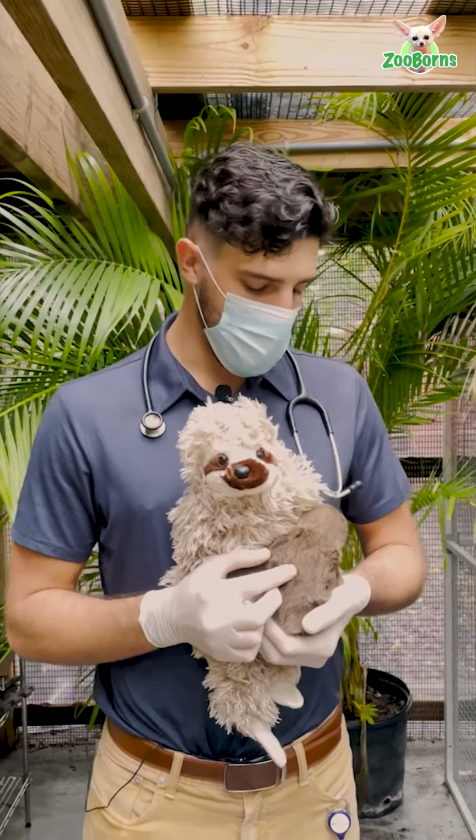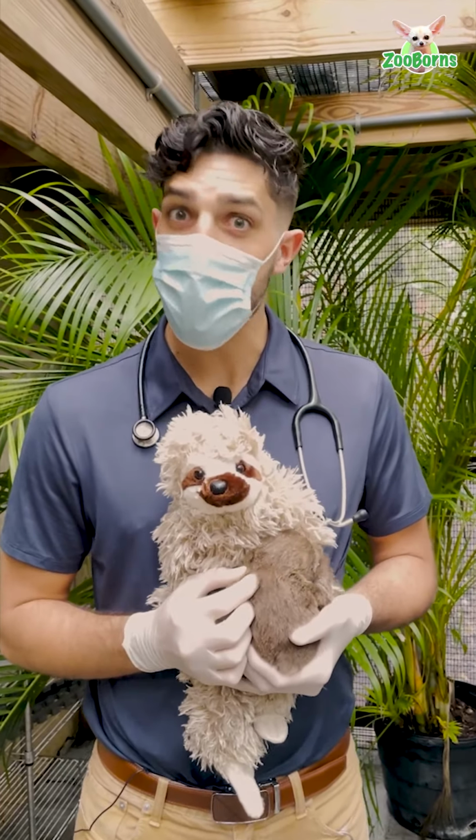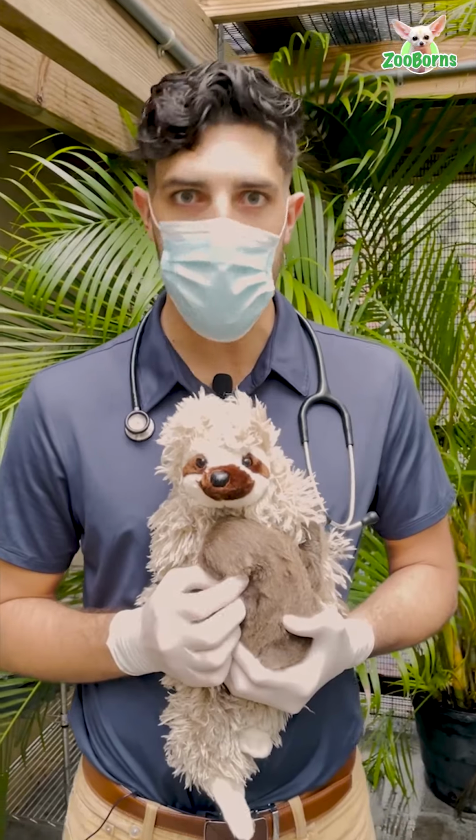And finally, even though it sounds maybe not the most appealing, they actually do consume their mother's feces. That's actually really important to their health because that contains all of the bacteria that they need to digest their food.